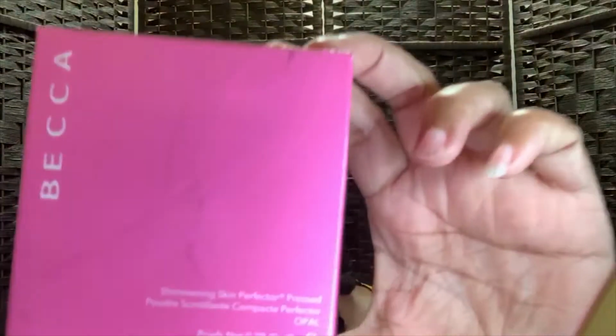Alright, so for highlighter, I have been going back and forth with this, but I think I'm gonna use my Becca. I keep the box because it has the cancer ribbon in there. And I like it. I think that's really cool. I found this actually at TJ Maxx for $10. And these Becca highlighters are usually $30. And this is what the compact looks like. So it's like pink chrome around the edge of it, which is nice.